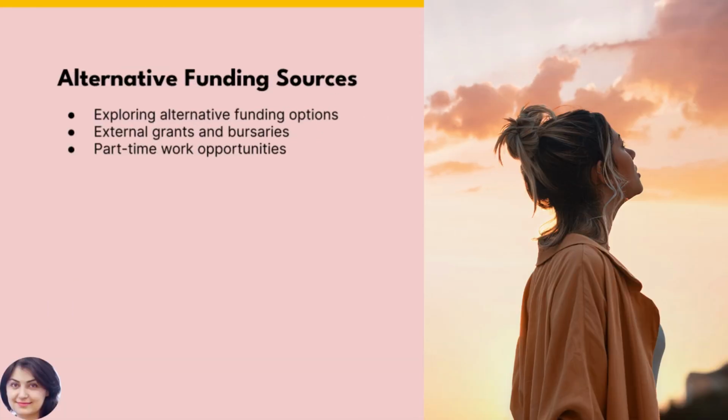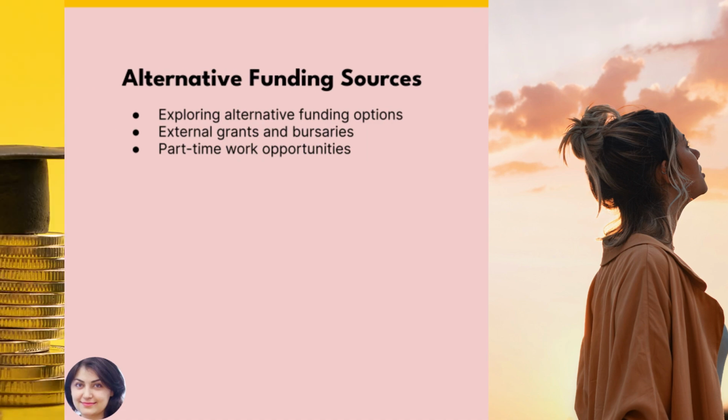If you're not able to secure a PhD scholarship, don't worry, because there are a number of other funding options available. You can explore government grants, university scholarships, and external scholarships. You can also look for part time work or teaching opportunities at your university.